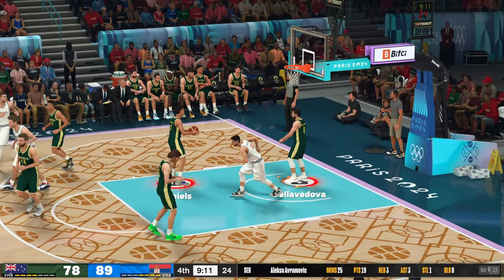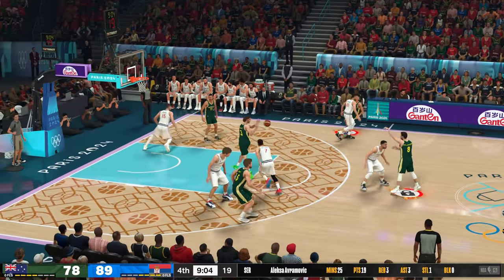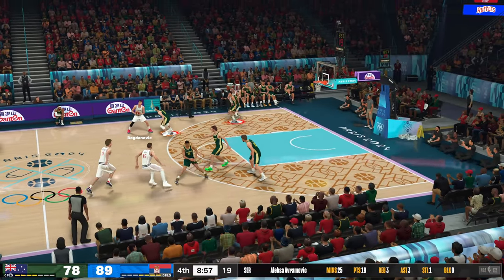And the shot goes down. 19 points in the game. That's a textbook example of how to move the ball. Boy, you got to love that action. Giddy. Petrushev with the rebound. Petrushev's got 7 rebounds in the game.